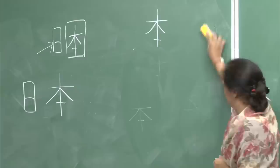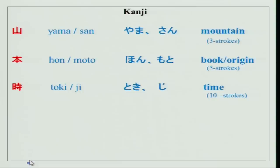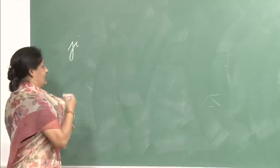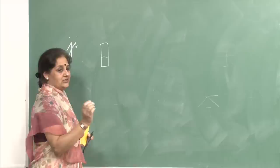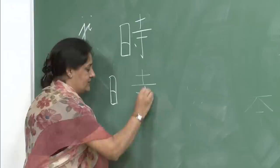Now we have one more character for you. This character is what we have been doing in this lesson. This is ji, meaning time. Now time, because sun decides the time. So definitely we have this character over here. Then we have this over here. Now this means sun, you have done already. This character means temple.